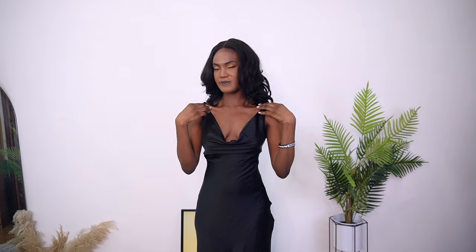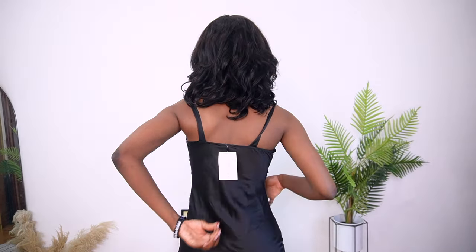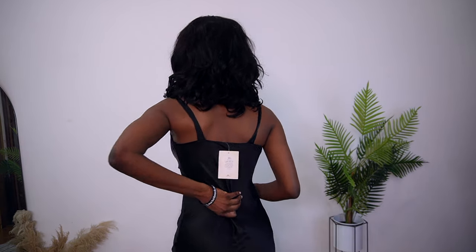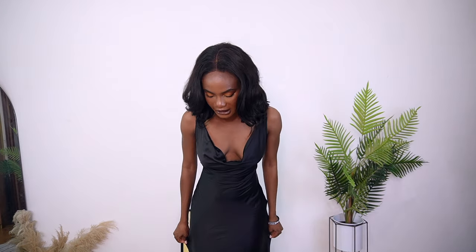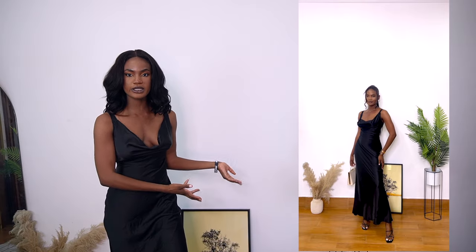Now this has straps. I don't know if I like how the straps fit, but it can also be a perfect way to accessorize properly. I think the back is a bit funny because the front fits perfectly, but the back is a bit big. So if I had to, I'd probably cinch it in a bit, alter it a bit. Length wise, so long. I'll definitely fit another video here so you guys can see what I'm talking about. Like it's dragging on the floor.